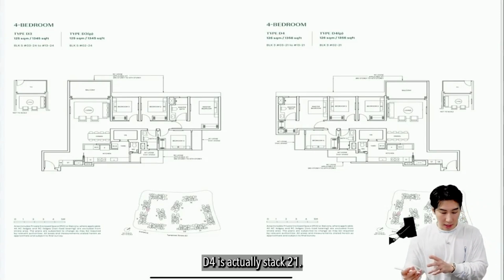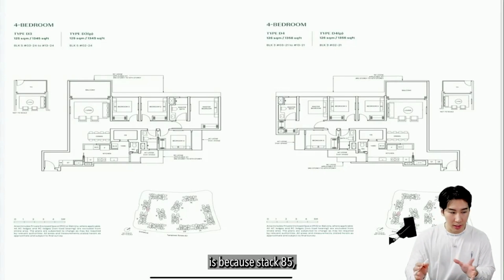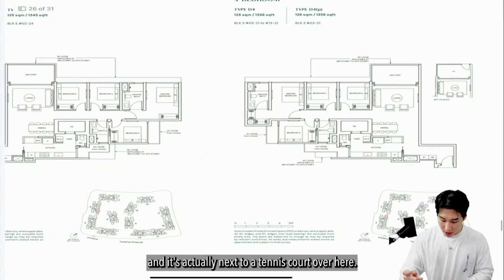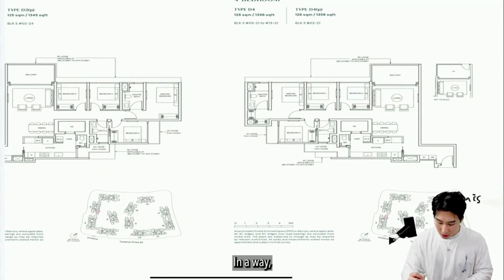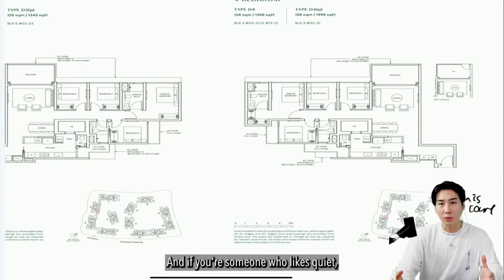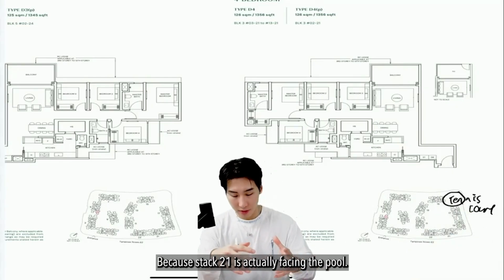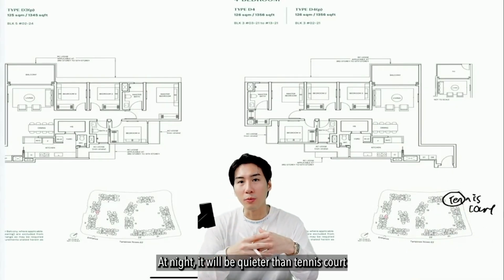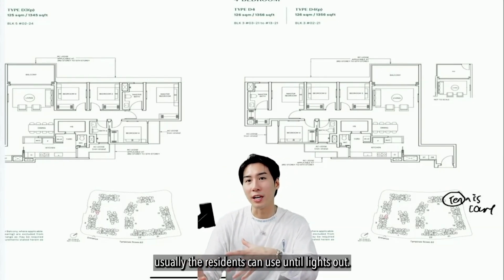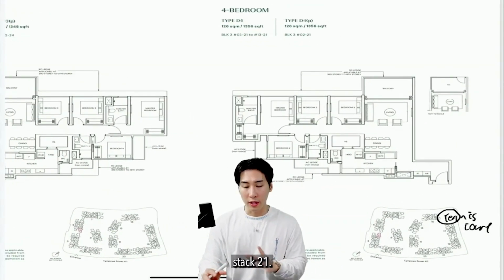D4 is actually stack 21. The reason why I didn't choose stack 85 is because stack 85 will get a bit of the west sun, and it's next to a tennis court over here. In a way, tennis court means that there could be noises, and if you are someone who likes quiet, it would be better if you choose stack 21, because stack 21 is facing the pool. At night it will be quieter than the tennis court, because at the tennis court usually the residents can use it until lights out. So that's why my top choice is D4 stack 21.